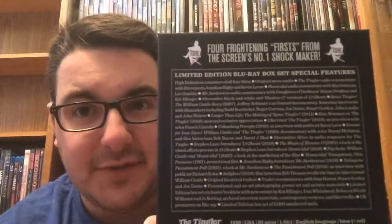So let's give you a look at the box. This is my second full box I've gotten from Indicator. I also have the Samuel Fuller set as well. As you can tell, it is a very nice hard box. If you just look at the back, that is all the special features that come on here. This set is chock full of stuff: documentaries on William Castle, and documentaries and things on the movies themselves.